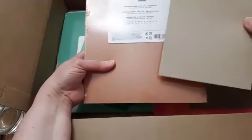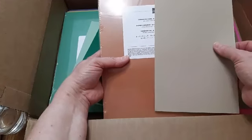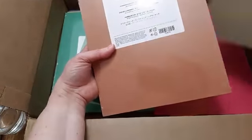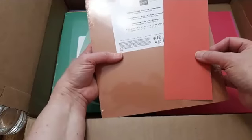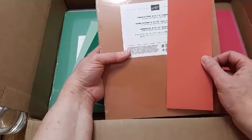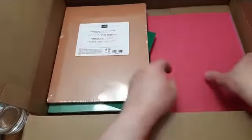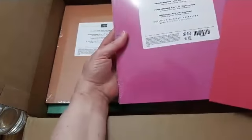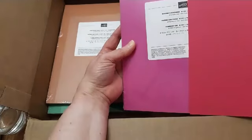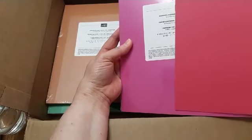So Cinnamon Cider, this is Crumb Cake. So it's much more orangey than Crumb Cake. Soft Suede, nothing like it. This is another in color called Terracotta Tile, which is way orangier, reddier than it. So it's really unique. We don't have anything like it. Okay, and then our last one is Magenta Madness. And the closest thing that we have is Melon Mambo. But you can see this is much pinkier, much more magenta than Melon Mambo.